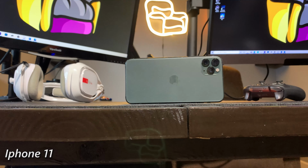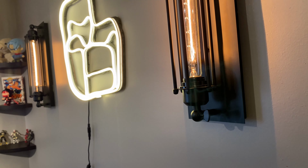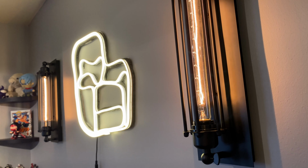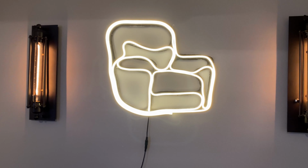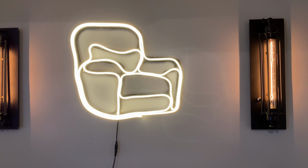And now to finish up the tour, I have 2 last items I want to show. This has quickly become my favorite piece in the whole entire room. This is my ReclinerGaming neon sign. It brings so much character to the room and really finishes off that back wall. And I couldn't have been happier with how it's turned out.